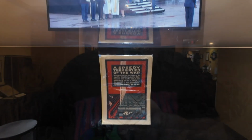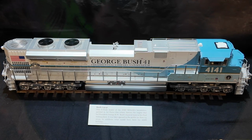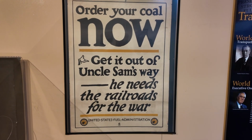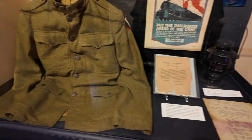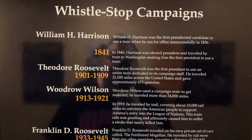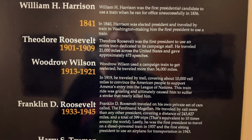And they have this replica of this train that they took President George Bush on for his funeral. Order your coal now. Get it out of Uncle Sam's way. He needs the railroads for the war. William H. Harrison was the first presidential candidate to use a train when he ran for office unsuccessfully in 1836.